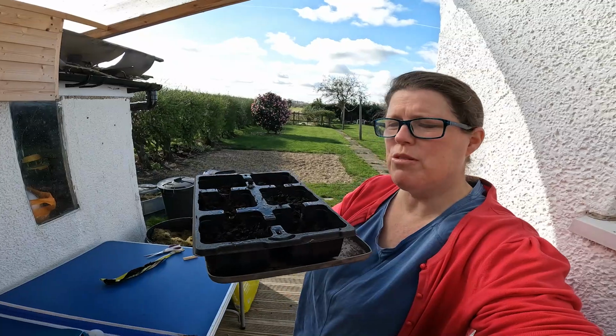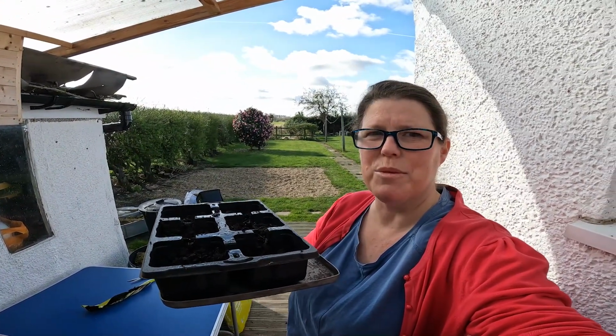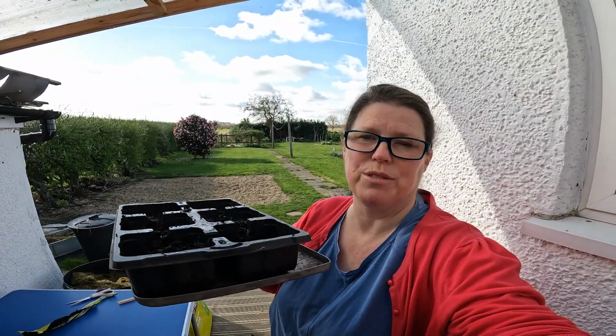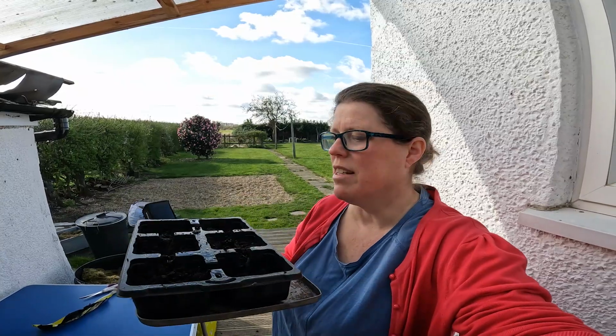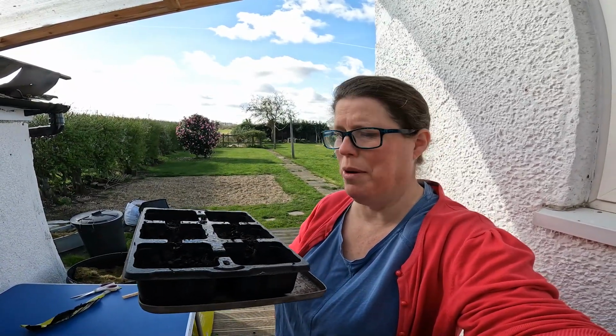That'll do. I'm going to put this on my windowsill. I don't know whether the compost is ideal. It's just normal compost, not the potting seed compost, so it's not very fine. But never mind. Let's just see how they go, and we'll keep track of progress.